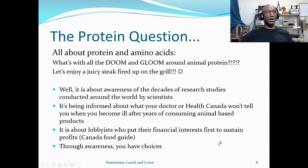So, what's with all the doom and gloom around animal protein? Let's enjoy a juicy steak fired up on the grill. Well, it's about awareness of the decades of research studies conducted around the world by research scientists.